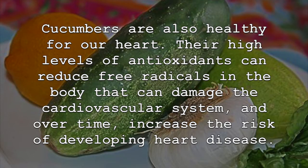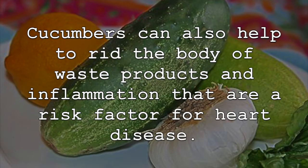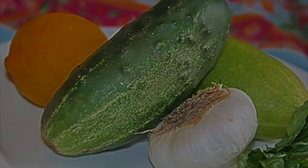Cucumbers are also healthy for our heart. Their high levels of antioxidants can reduce free radicals in the body that can damage the cardiovascular system and over time increase the risk of developing heart disease. Cucumbers can also help to rid the body of waste products and inflammation that are risk factors for heart disease.